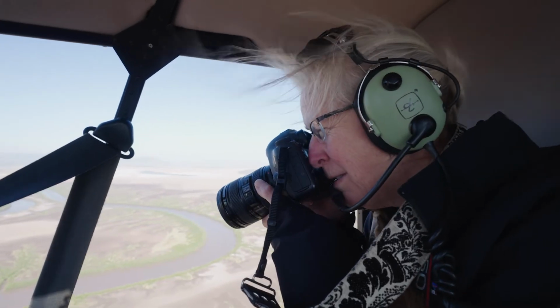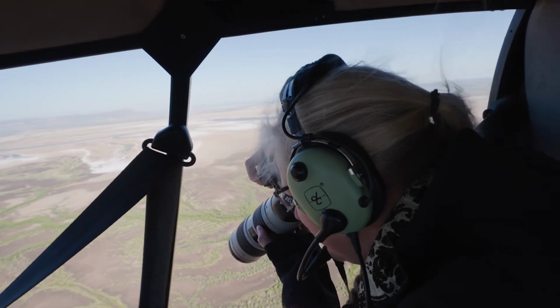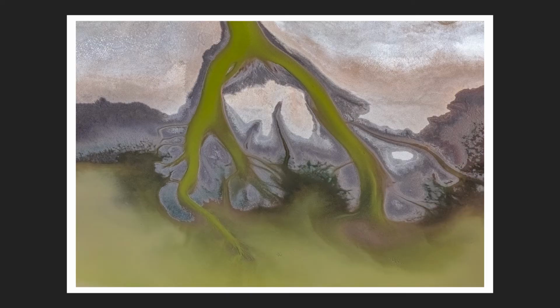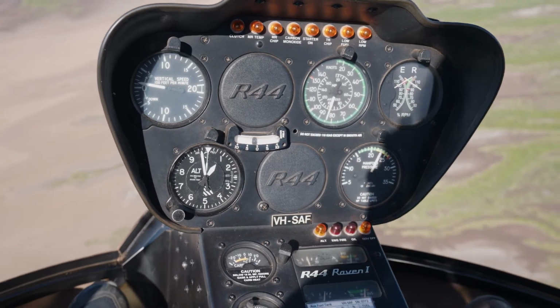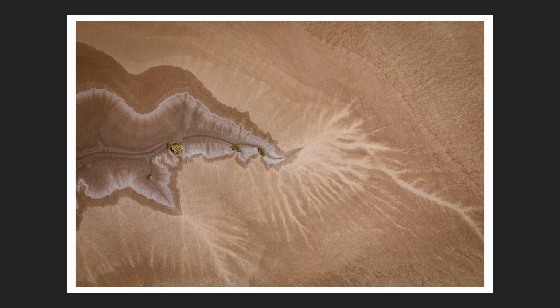So I've been switching back and forth between two lenses. I've got a wider angle lens that's just a 28 to 70, and then a longer lens that is a 70 to 200. That's just enabling me to kind of zoom in to the pattern areas. I've also got my shutter speed quite high. The helicopter is bouncing a little bit and I just want to make sure that I get nice, sharp images.